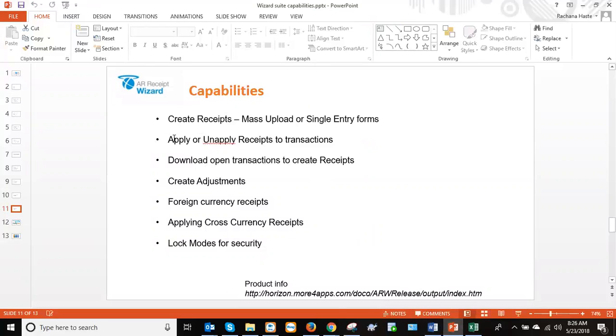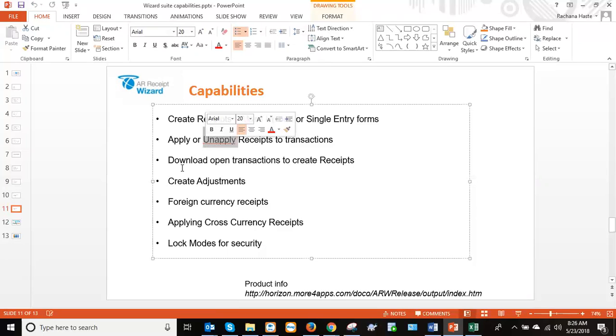Okay, so these are the capabilities in brief. You can create, mass upload, or I showed the forms as well. And there were some applications we had already done on that. Some were left unapplied. Now we'll be able to download some of those receipts that we are creating, and we'll try to unapply them also and then reapply to something else. Okay, so that's the next scenario we're going to do. Then we would create adjustments, miscellaneous receipts, and other functionality.